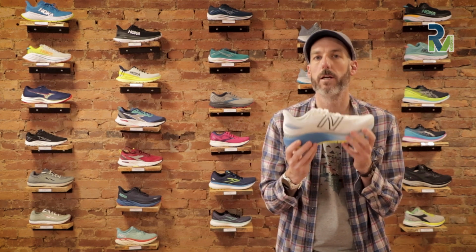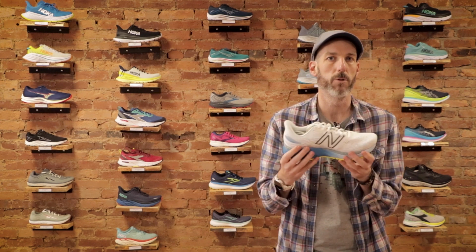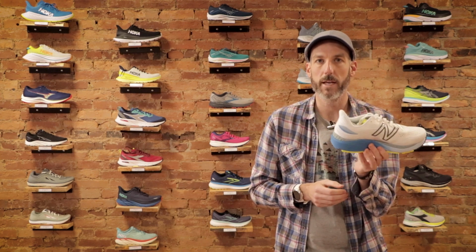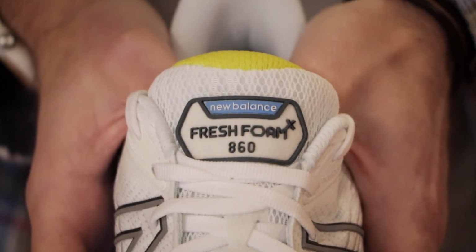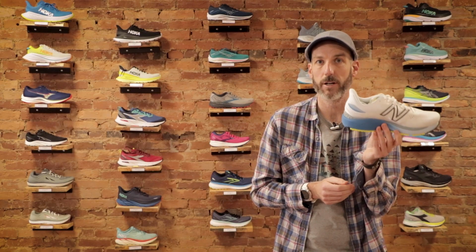This is their premier midsole, and it's one of the reasons why it costs a little bit more than the knockaround New Balances or just the casual line New Balances you'll see out there. You are seeing Fresh Foam pop up on some of the lower tier New Balance stuff. So they added the X to sort of give it that differential that this is a premier shoe. And one of the nice things with it is it's still very soft.